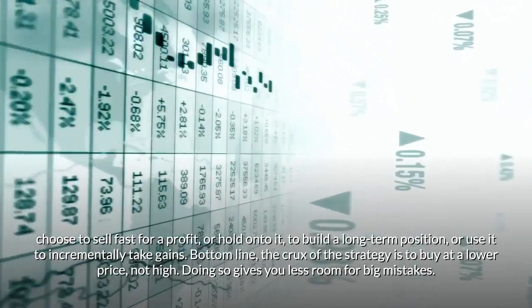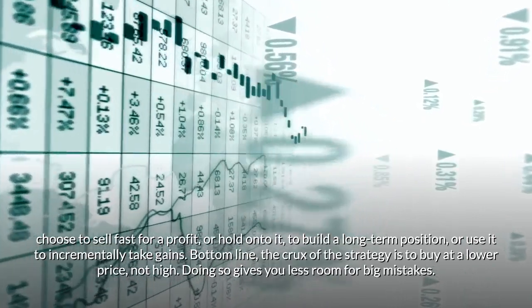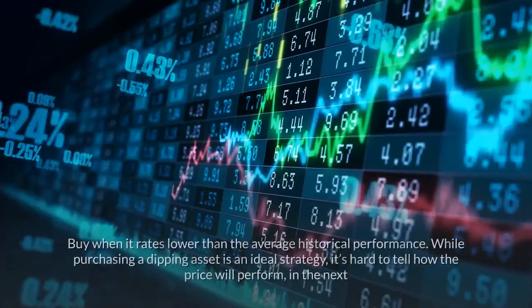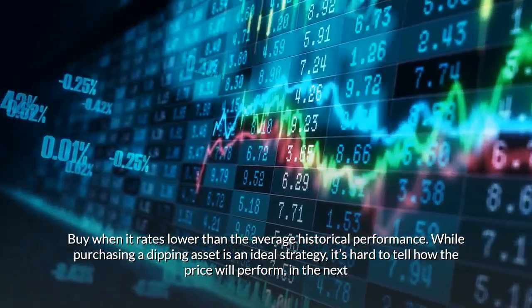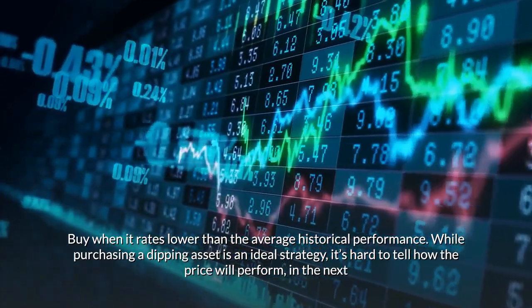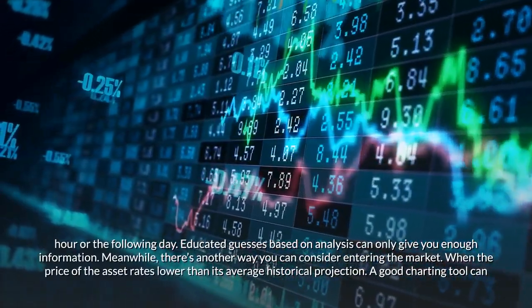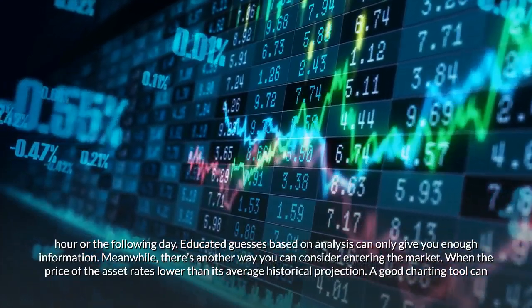Bottom line, the crux of the strategy is to buy at a lower price, not high. Doing so gives you less room for big mistakes. Buy when it rates lower than the average historical performance. While purchasing a dipping asset is an ideal strategy, it's hard to tell how the price will perform in the next hour or the following day.